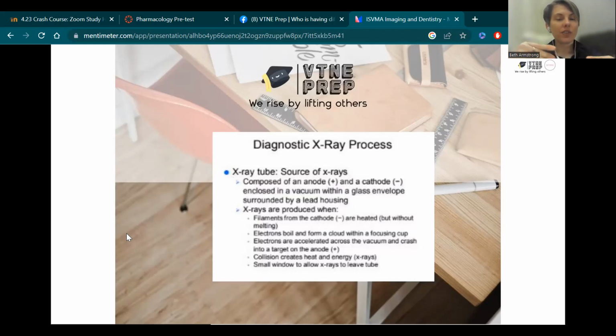So the filament of the cathode gets heated up, but it doesn't melt, obviously. It doesn't melt because it's made out of what? The thing that starts with a T. Yeah, tungsten, right? It's not melting because tungsten can absorb a lot of that heat. So electrons boil and form a cloud within that focusing cup, and they're accelerated out through that vacuum onto our target on the anode.